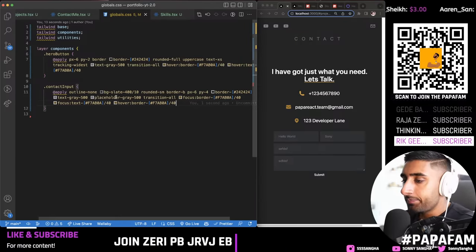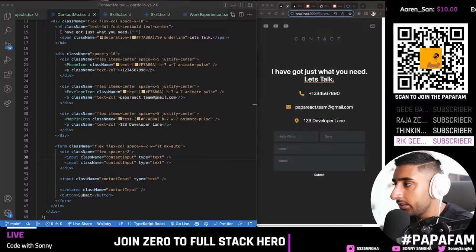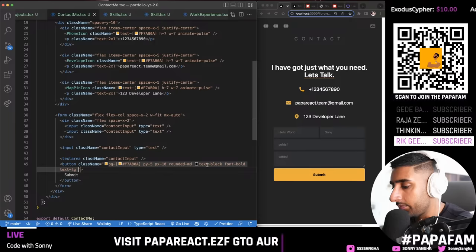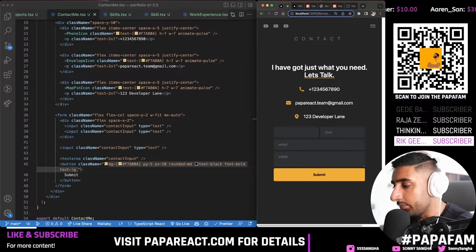Okay. Let's go back to our button. And our button, we're going to have the following style. So I'm just going to pop this in for the sake of time. So I'm going to go here, class name. And here we've got background color, padding, rounded corners, text black, font bold, and text large, right? So very simple stuff there.